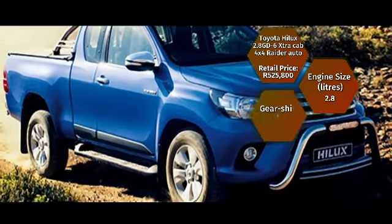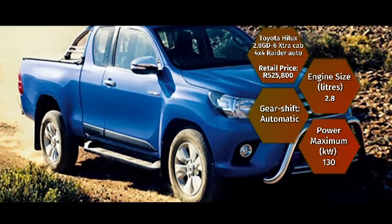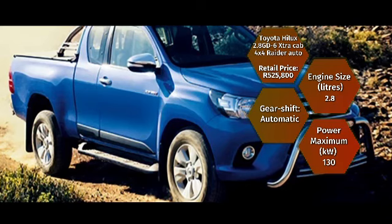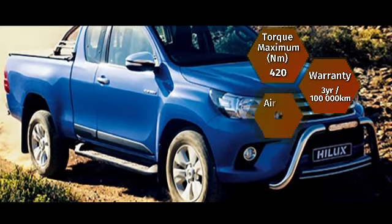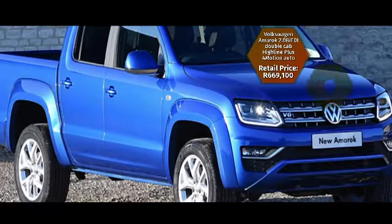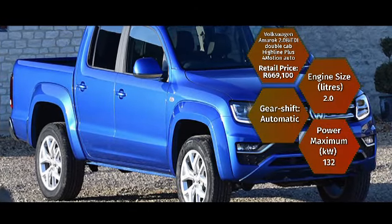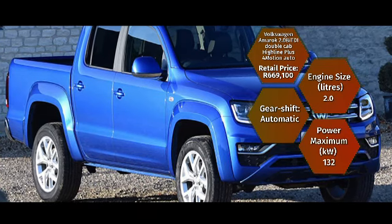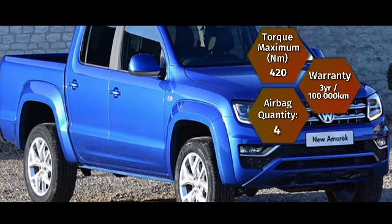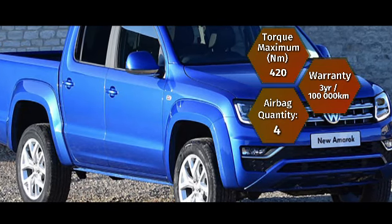Then there is also the Toyota Hilux 2.8 GD6, which has a starting price of 525,800. Its 2.8-litre turbocharged diesel engine pushes out 130 kilowatts of power and 420 newton-meters of torque. Safety is also on the forefront, as you will get 7 standard airbags. Lastly, you could spend a little bit more and opt for the Volkswagen Amarok. Its 2-litre turbocharged diesel engine pushes out 132 kilowatts of power and 420 newton-meters of torque. Fuel consumption won't be too heavy, as the Amarok has a claimed average figure of 8.5 litres per 100 kilometers. You will also get 4 standard airbags.